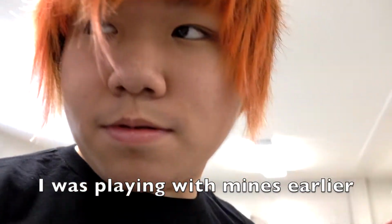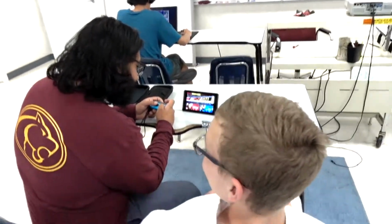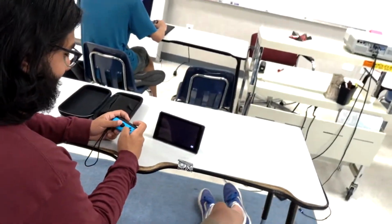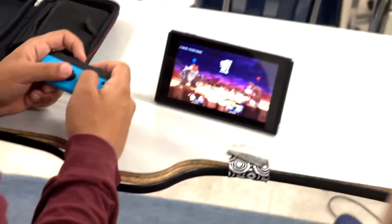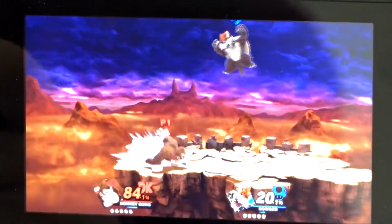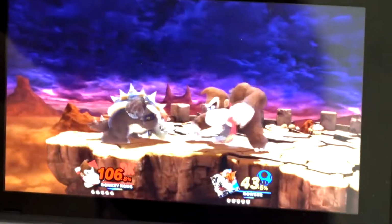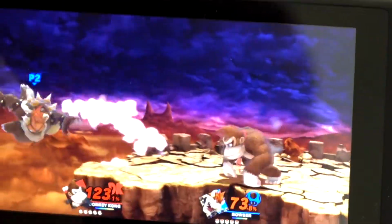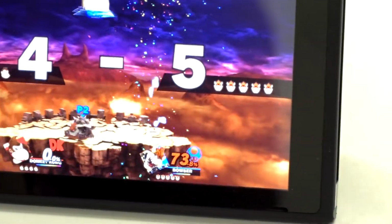Alright, so these two are playing my Switch, and I'm glad of what they're up to. Right now, Donkey Kong versus Bowser. So what hits Bowser and Mr. A is Donkey Kong. Woo! Let's go. Even though Donkey Kong took a lot of damage.